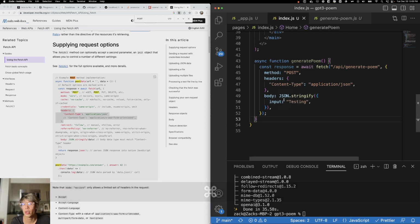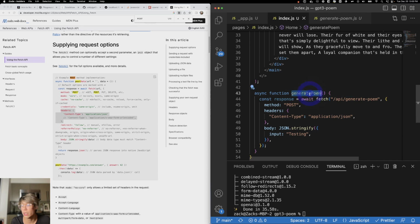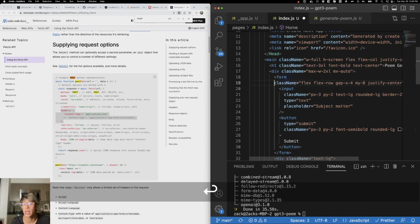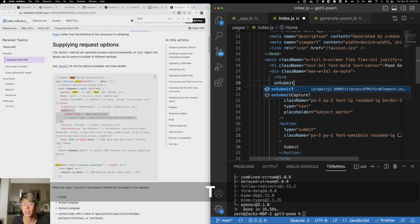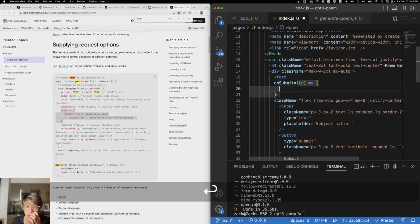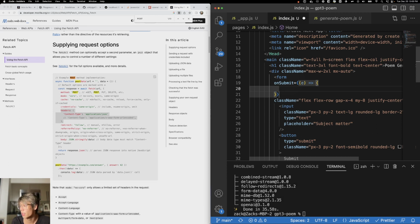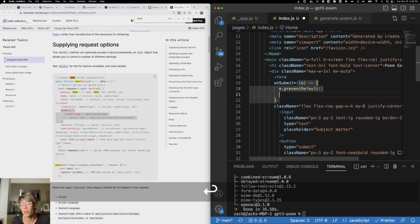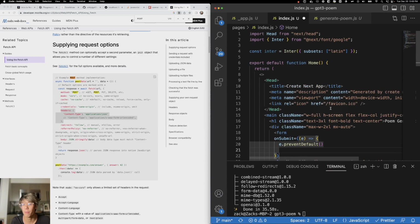Okay, so almost all is good. Let's wire this up, right? This is faded, which means it's not being used. So to use it, we've got to say on the form, onSubmit. When the form is submitted, we take the event object, because remember, guys, forms by default, if you submit them, the page refreshes, right? That's not something we want if we're building an app that's past, like, the year 2000. So we're going to prevent the default behavior always. And then we're going to call the function we just wrote, generatePoem.